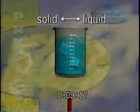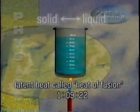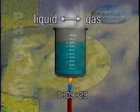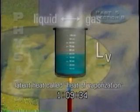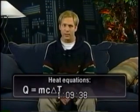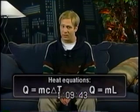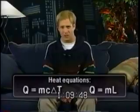Looky here. When a solid changes into a liquid or vice versa, the latent heat is called the heat of fusion of the substance, and that's represented by L sub F. When a liquid changes into a gas, or vice versa, the latent heat is called the heat of vaporization, or L sub V. With our two heat equations, heat, Q, equals mc delta T, and Q equals mass times L, we can figure out how many joules it takes for a substance to undergo a phase change. So let's do an example.